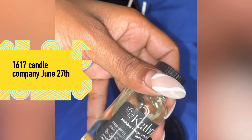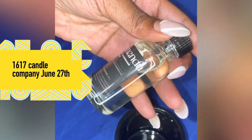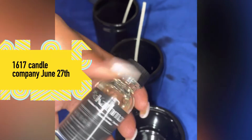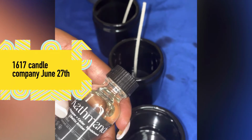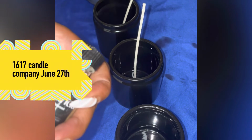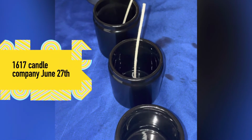How I found the company was I was researching, looking for strong hot throw fragrances, and they popped up. So anyways, Kathmandu, which is Malabar pepper, cedar, sandalwood, and Baltic amber. All 3 of them, I'm telling you, smell so good.